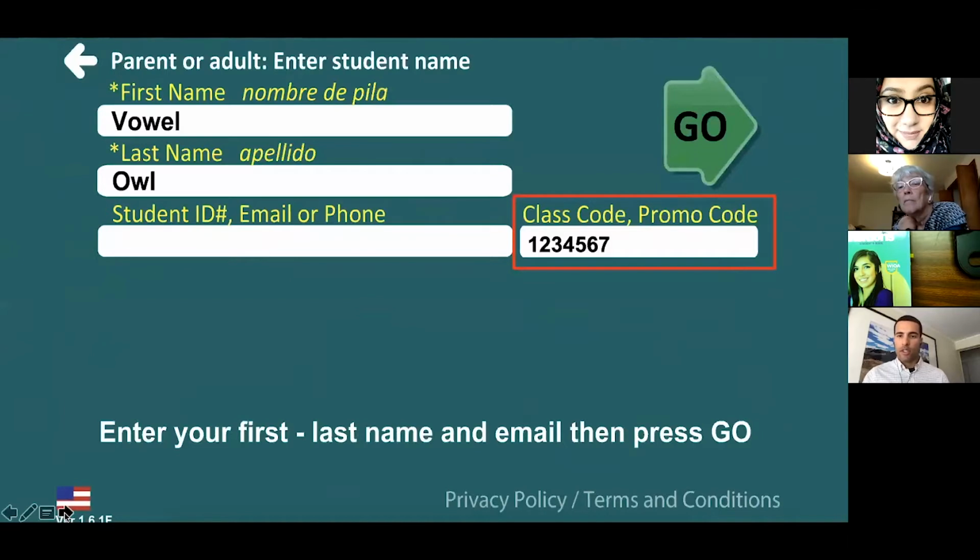After selecting their course, this is going to be the most important step here. So the learners are going to enter their first name, last name, and then on your Getting Started guide, that 7-digit class code at the top, they're going to be able to enter that class code in the class code field there, and that's what's going to link them to your account.